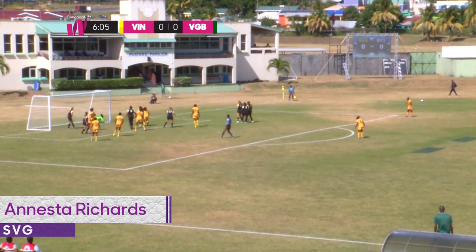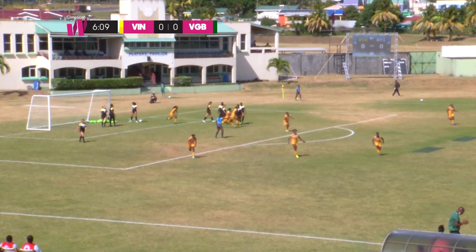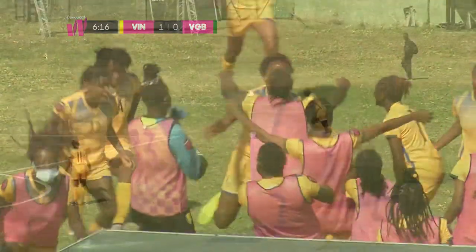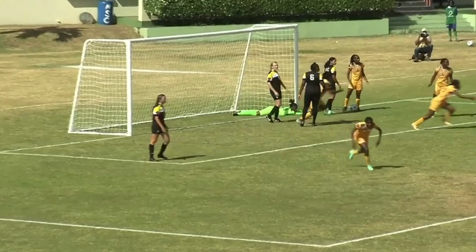Richards will serve it with power on frame. It's kept out. And it appears that that's going to have gone over the goal line. And that's a goal for St. Vincent and the Grenadines. 1-0 lead in the 7th minute.